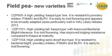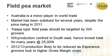1104 would have to think about whether we want to introduce a new dun type, depending on the attitude of growers and the marketplace. Just on the field pea market, we're obviously a very, very minor player, just several percent, if that, of world trade, so whatever we do doesn't make a scrap of difference to the world.